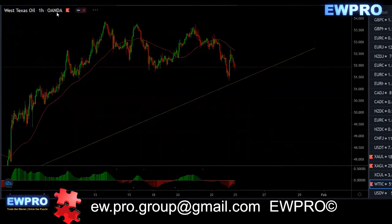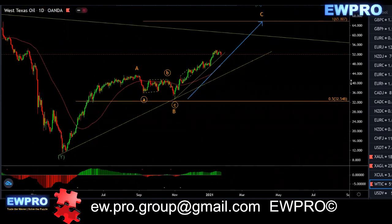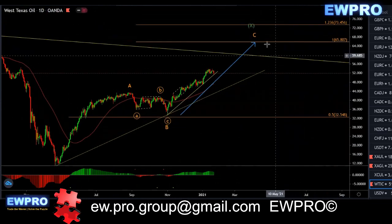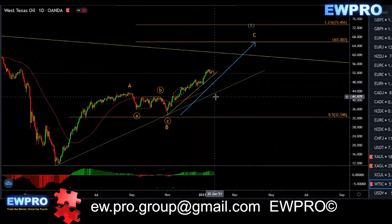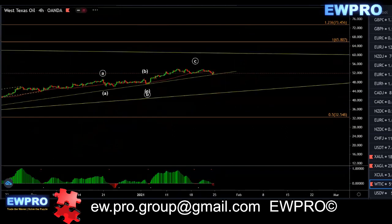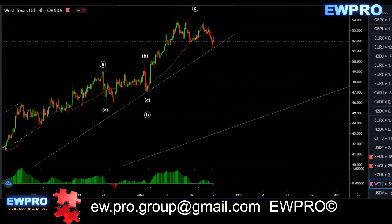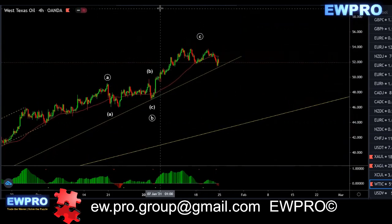WTI, and that's C up, like most of the pairs. The 100 fibs around the 65.80 level. We're in that uptrend still on the daily. H4 trend is still holding as well, so we may get more upside on this one.